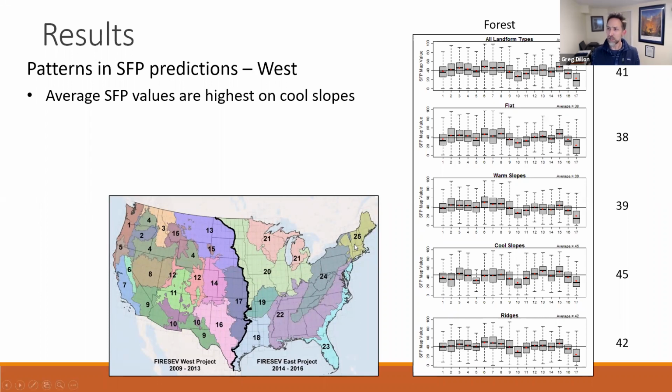So real quickly, the average predicted value across all landform types by region was 41. But then when we look at different landform categories of flat landscapes, warm slopes, cool slopes, and ridges, the cool slopes definitely had the highest average predicted severity value.